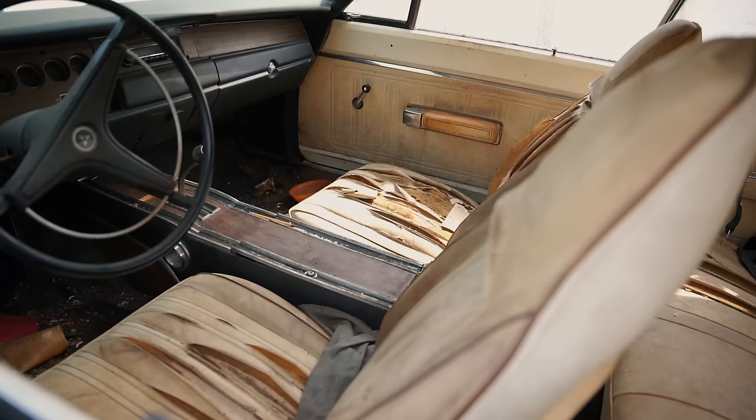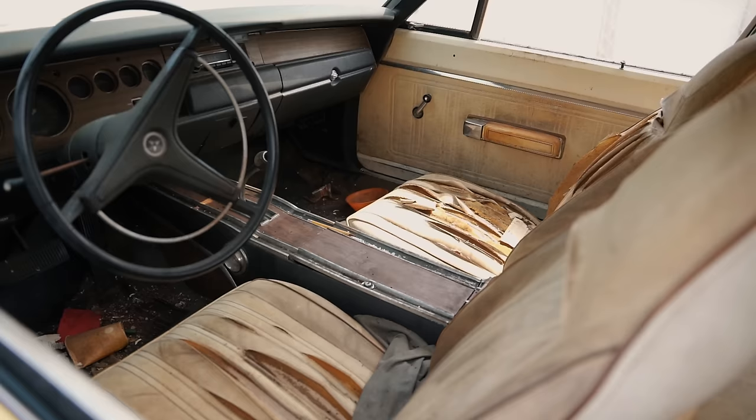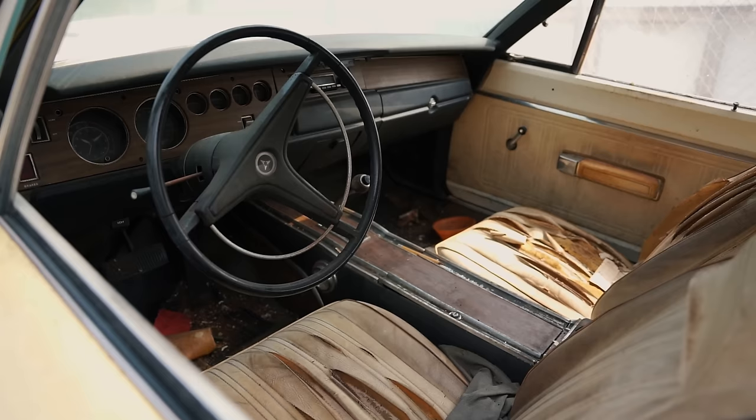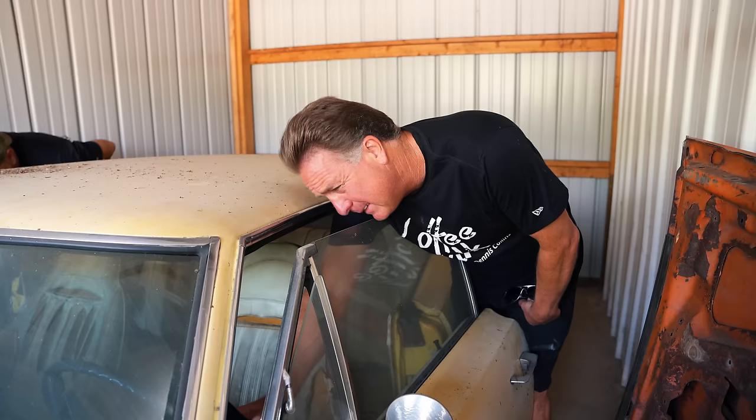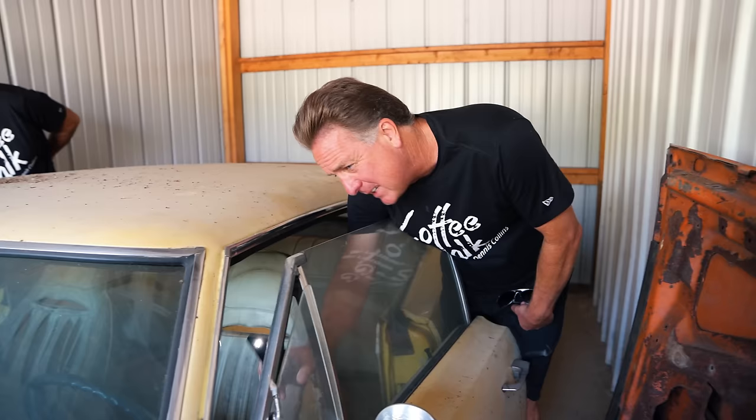Automatic, bucket seats, console. Let's see the gauges. Looks like it has rally gauges. 150 mile an hour speedo. Nice. Yeah, floors are absolutely. Tick tock tack. So it's got the clock and the tach. It's really cool.